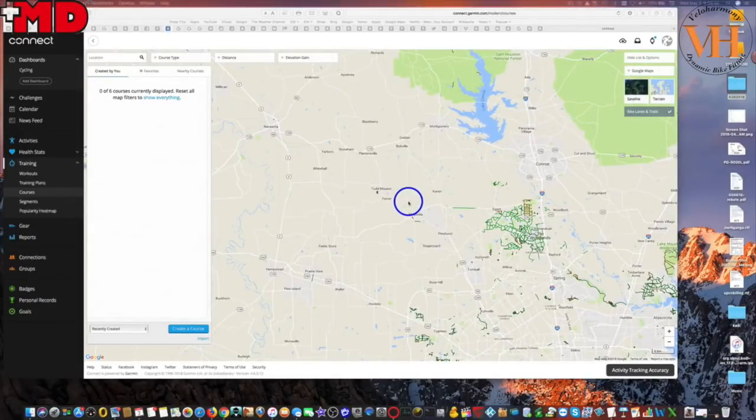So I want to show the same thing using Garmin Connect and show you how much easier it is on Garmin Connect. Everybody that has a Garmin head unit, like a 520, it has base maps on those. I know the 800 series and the 1000 series have full maps. You get a free Garmin Connect account. This is where I manage all my data. Whatever I send to Strava comes from here.